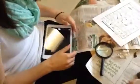Oh, what do you think that's from? Have a look. Because when I found it, it was about to fall off. Oh, no. What did we find over here? Oh, that looks like a skull.